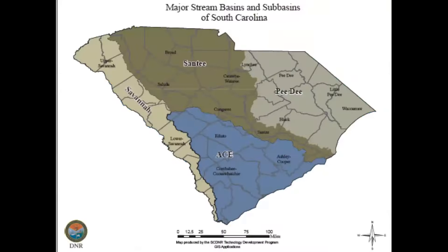So we have these four major watersheds in the state: the Savannah, the ACE, which is the only one totally within the state, the Santee, and the Pee Dee, the Santee being the largest in our state. I live in the Santee watershed.